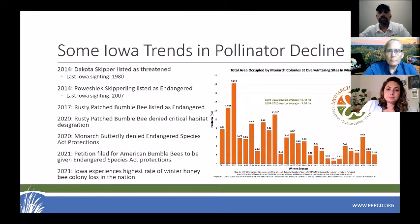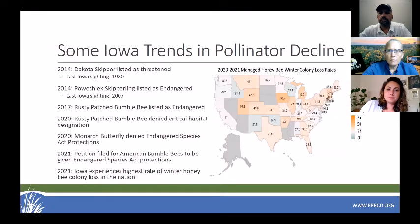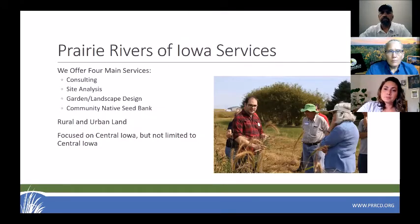And then in 2021, Iowa experienced the highest rate of winter honeybee loss in the entire country. So compared to the rest of the states, we are in the worst shape for losing honeybee colonies. So a lot of action needs to be taken in terms of establishing habitat. So we provide a couple services to help get that habitat on the ground.